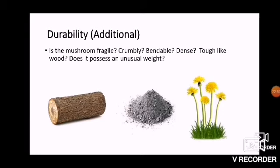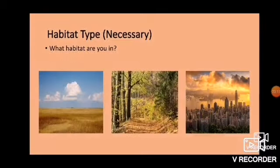Its durability. When you hold it in your hand, is it extremely, surprisingly light for the size that it is? Is it very heavy? Does it crumble easily? Is it almost surprisingly difficult to break in half? Does it have the flexibility of a dandelion stalk? That kind of information can help.